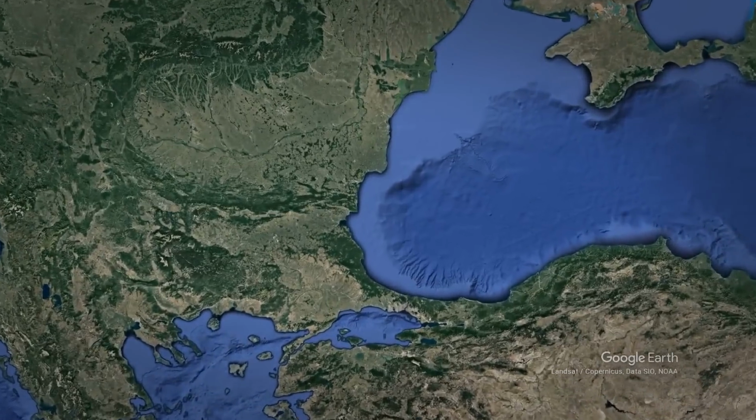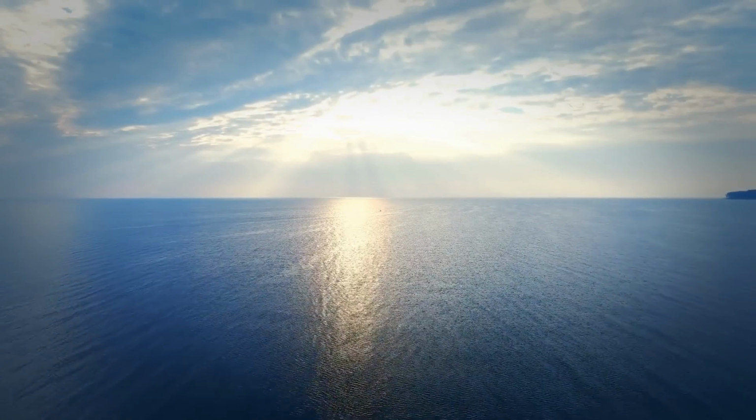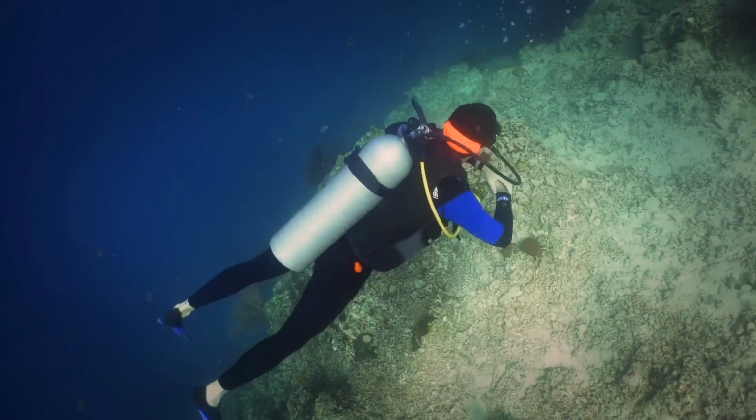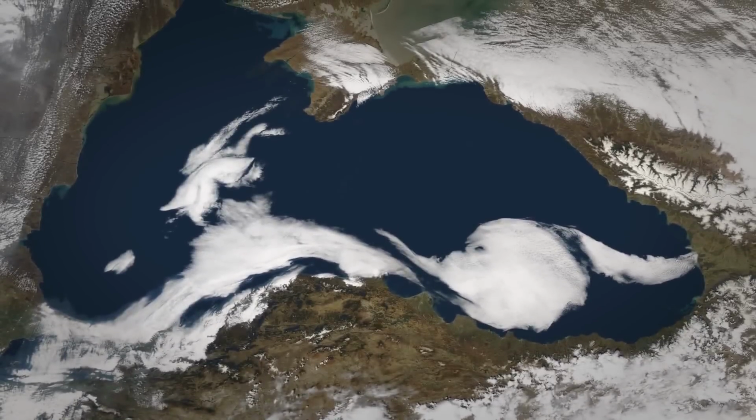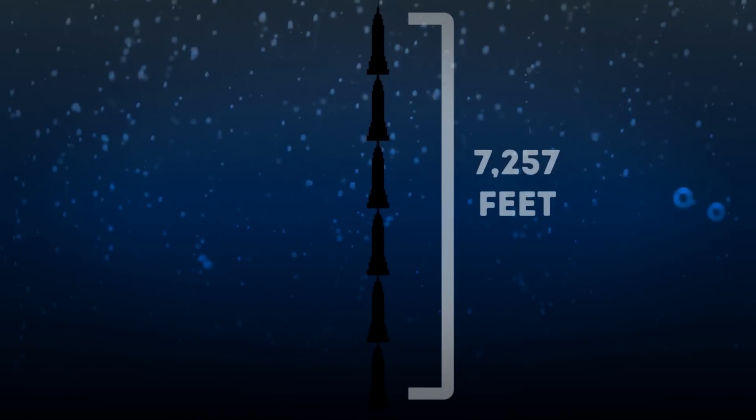The wreck lies some 50 miles off the coast of Bulgaria, but no one has seen it in person. Explorers sent a deep-sea ROV, or remotely operated vehicle, to film the wreckage. It was impossible for a diver to go down. But the Black Sea doesn't look that huge on a map. Could it be that deep? Oh yes, it's way deeper than people think. You could stack 6 Empire State Buildings at the deepest point of the Black Sea, around 7,257 feet.